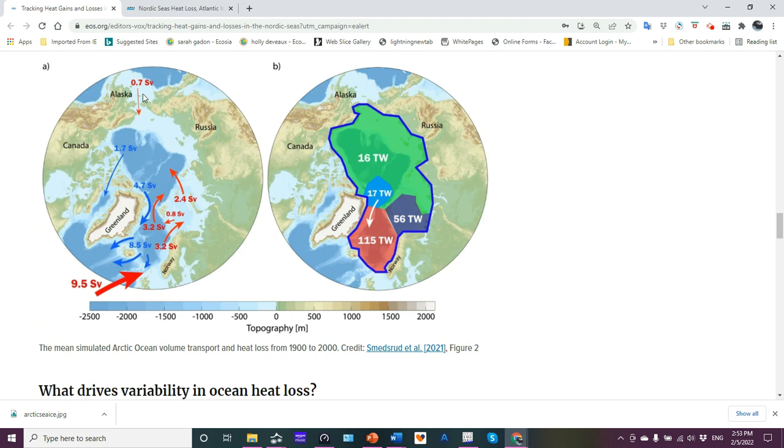Here's the indication of 0.7 sverdrup through Bering. We know that this is increasing due to the work of Rebecca Woodgate. And here's some of the outflow. So we have 1.7 sverdrup through the Canadian archipelago, 4.7 basically comes in this way, and goes out that way, going to more southerly latitudes. On this side here, this is basically the heat flux to the atmosphere.